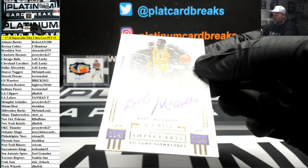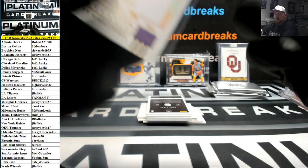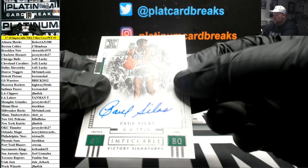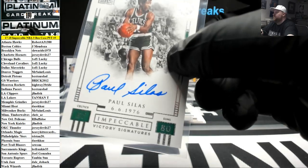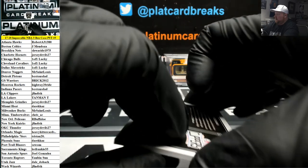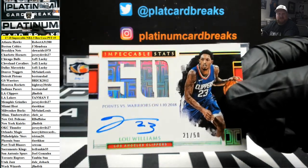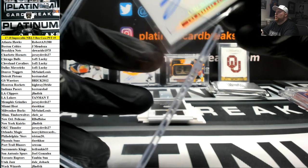For the Lake Show, Bob McAdoo, 10 of 10 gold, impeccable victory signatures. Bobby McAdoo. For the Celtics, Paul Silas, number to 99. Clippers, Lou Williams to 50, impeccable stats. 50 points versus the Warriors, 110-2018. You go, boy. You get him.